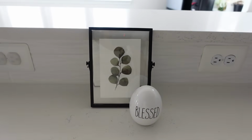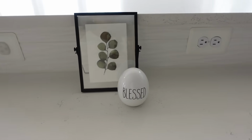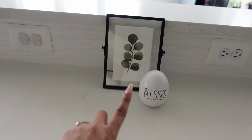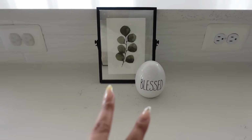I wanted to add some more greenery again to the kitchen, but I also wanted to add some things to the backsplash. I think I am going to keep this frame here once Easter is over. Even though we're blessed year round, I will be removing this egg. I think I got both of these from Hobby Lobby.